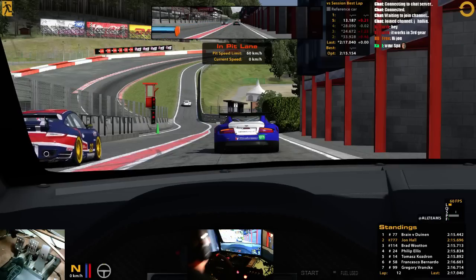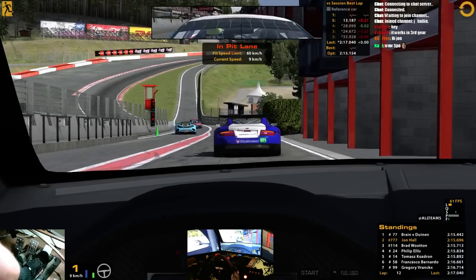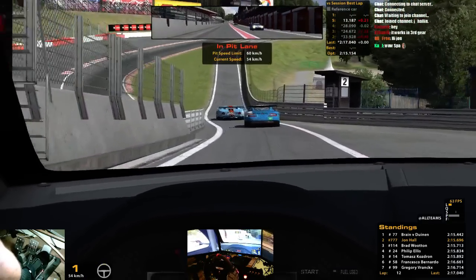I need a new chair. This chair is inadequate. Ooh, that car looks cool. Got like the paint grid on it.